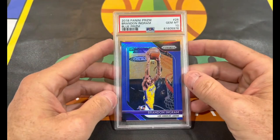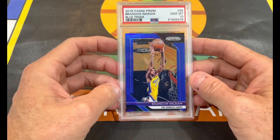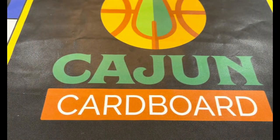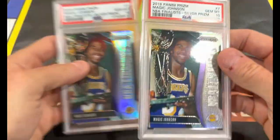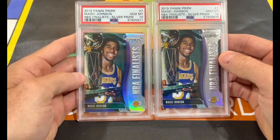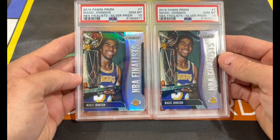Then finally, we're out of Kevin Porter. So we got a Brandon Ingram blue Prism. These are numbered to 199. This is a PSA 10. Nice hot player right now. Let's see what his cards do during the summer. Might be a good chance to jump on Ingram. He's a franchise guy, in my opinion. I did a video on him. Didn't buy any cards, even though I suggested other people might want to look at it at least.